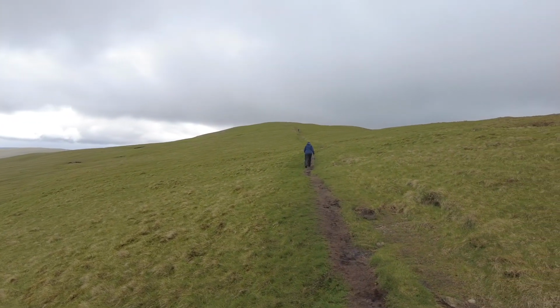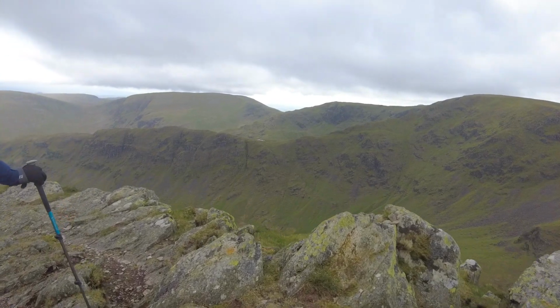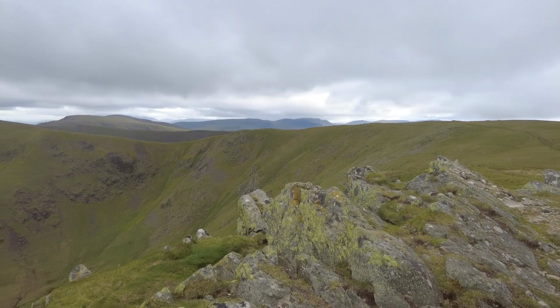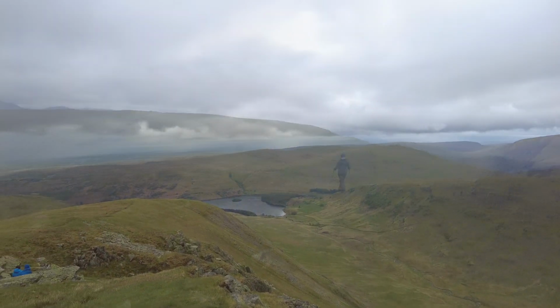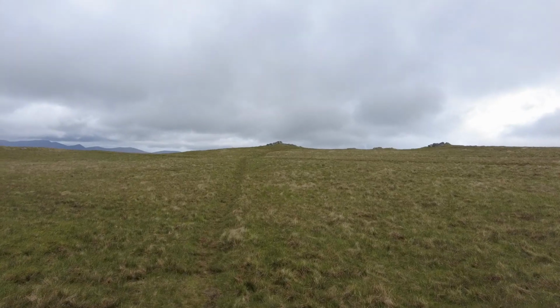Kidsty Pike, straight ahead. We're here. Wow, what a view. Rampsgill Head is next. 0.3 of a mile away. We will literally be doing 4 Wainwrights in less than an hour. They're all clustered together. Took us ages to get here, mind. But now we're here. Fell picking. Felltastic. I'll stop with the puns now. Rampsgill Head.